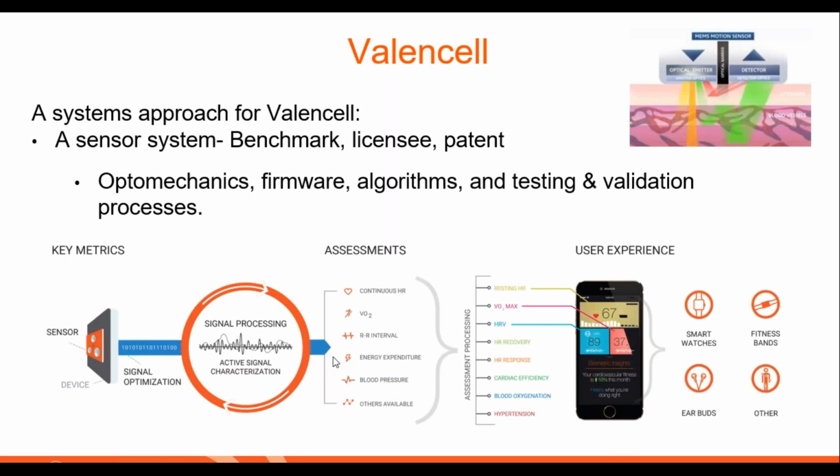So first, we'll start with the Valencell overview. Valencell really is this kind of systems approach. We are from the beginning, early stages in the optomechanics of sensor design to the endpoint in manufacturing and user experiences.